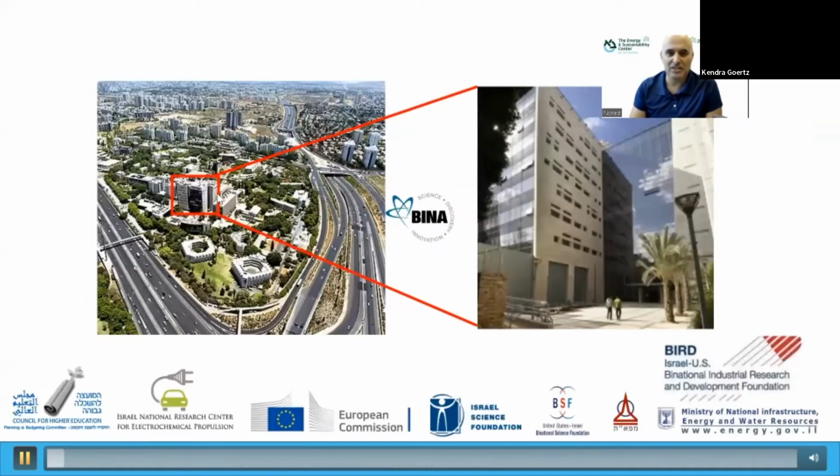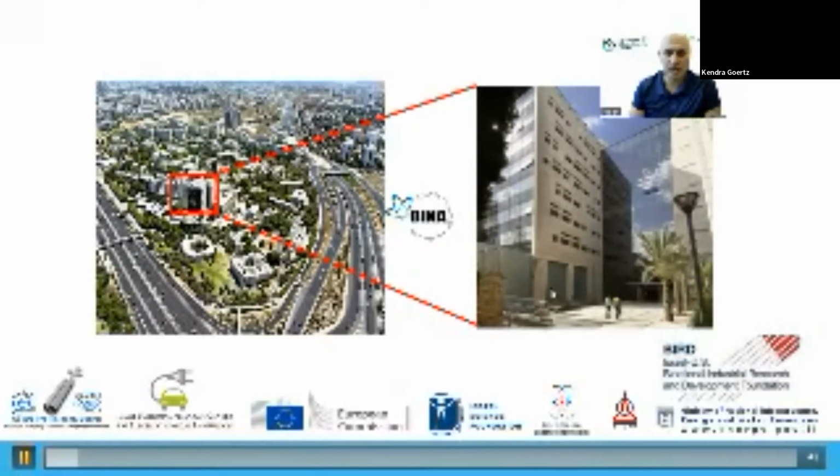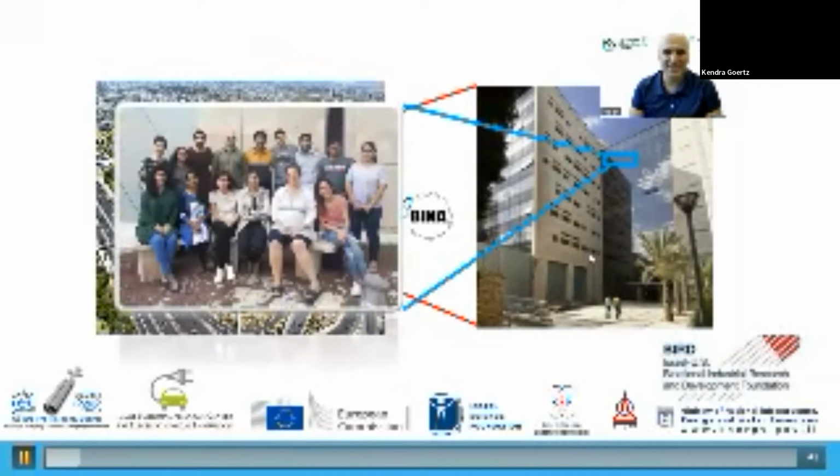My lab is located in Bar Ilan University. It is in Ramat Gan. This is the Nano Center of Bar Ilan. This is the center from a closer look, where you can see it's 9 floors above the ground and 2 more floors under the ground, where we have all the microscopy unit. These are the funding agencies which I want to acknowledge. And this is my lab mate. This is my team, my group.